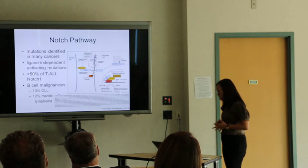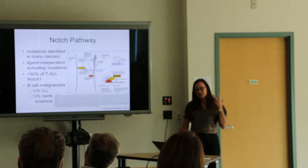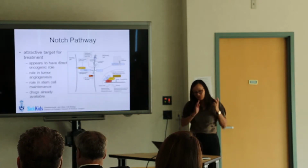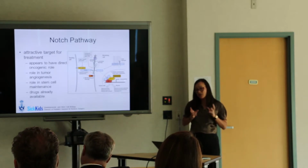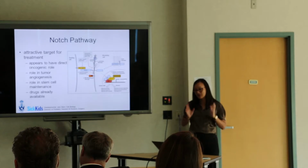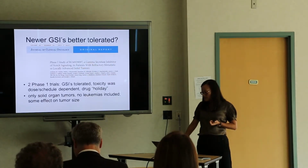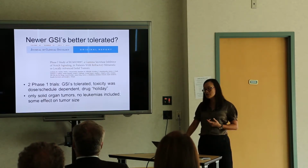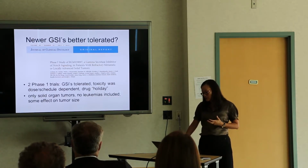As I said, many cancers have identified Notch mutations, and certainly TAL is one of them. It's again the most commonly mutated gene in human TALL, but it's not only TAL. Even B-cell malignancies like CLL have documented mutations of Notch. So Notch inhibition is not just an area of interest for TAL or BAL, and certainly breast cancer and other cancers as well. Notch receptor targeting work has mostly been done as phase 1 trials for solid tumors, but nobody is yet doing that for leukemias.